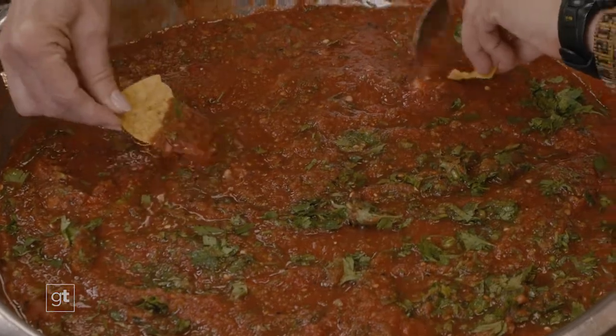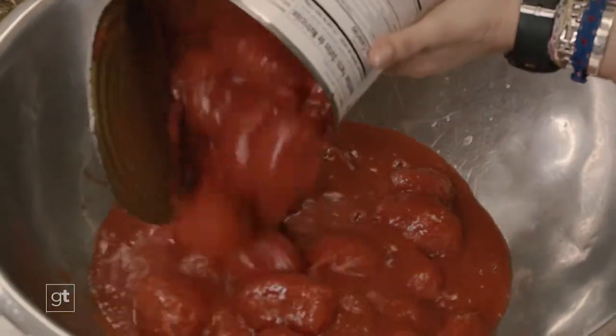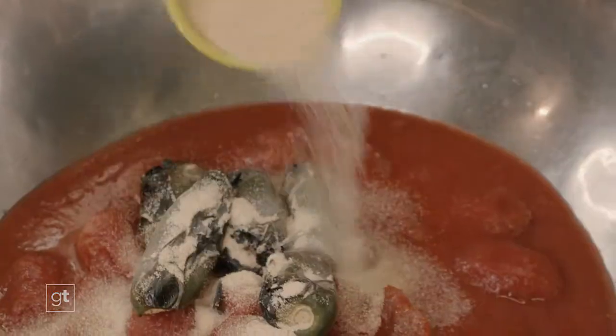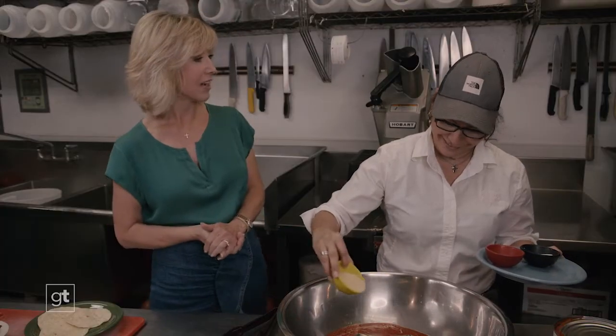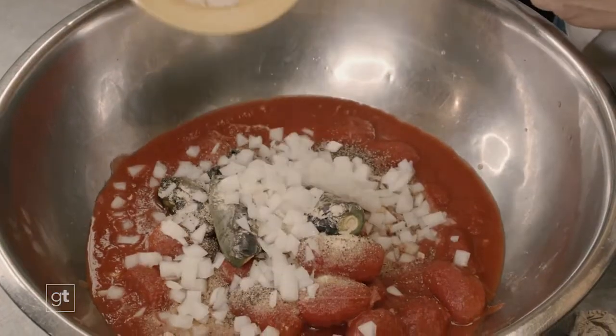Patty's salsa roja is a flavor explosion. It starts with a whole lot of tomatoes. You make a lot of salsa at one time. Toss in some roasted jalapenos and garlic. Every good dish has garlic, right? Yes, I love the garlic. Add some chopped onion and blend it all up.